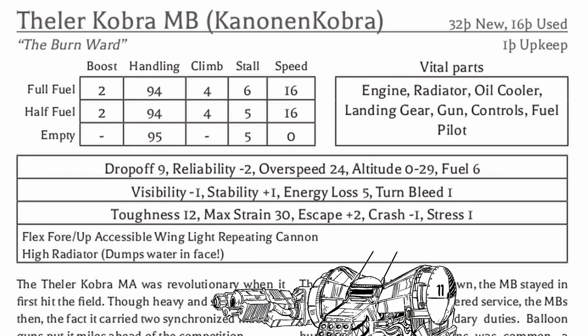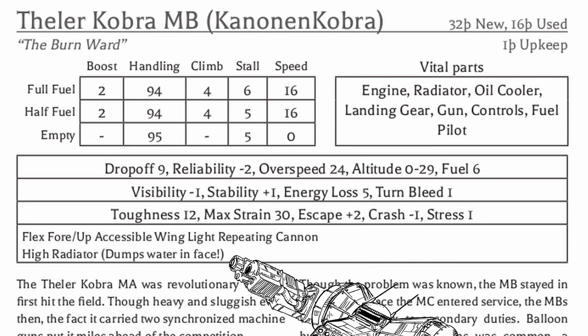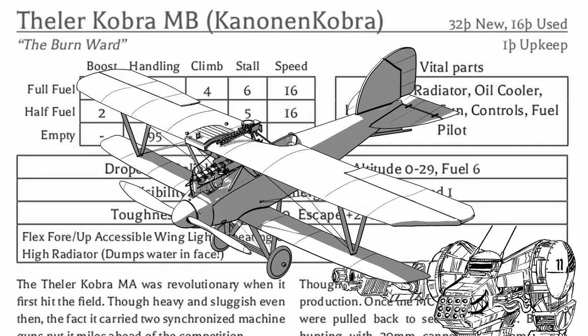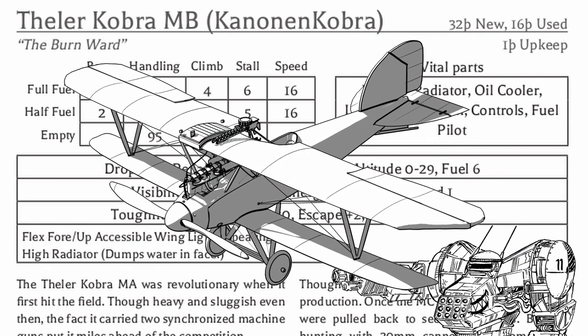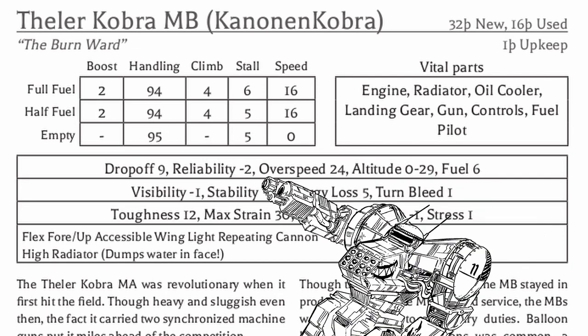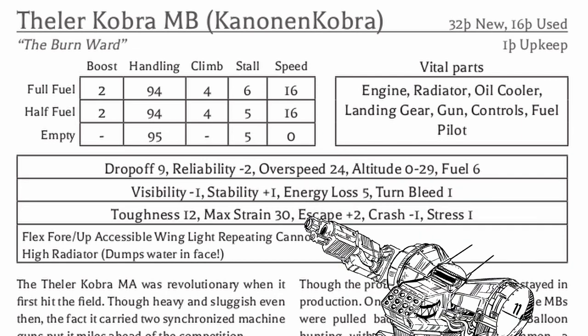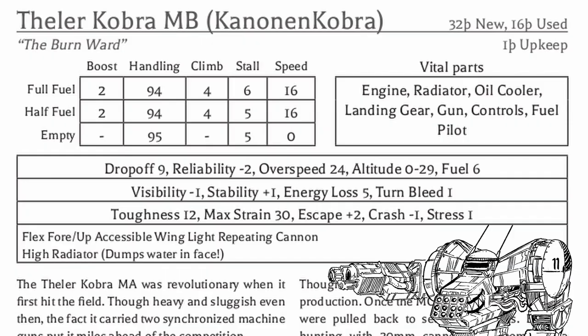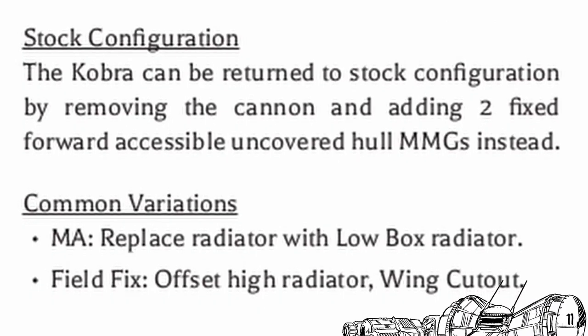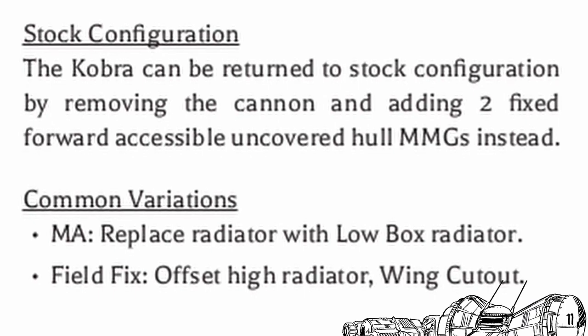Moving on, the other equipment available to the Thelar Kobra MB is a high radiator, which can still be used to cool down your engine one more time before being rendered dead weight after being damaged, but you will take one injury when it gets damaged because, well, boiling water. As for its stats, unlike the later improved MD variant which we talked about before, the MB is slower and less agile, but its engine is slightly more reliable and it's a lot tougher, so it's still quite a good flyer.